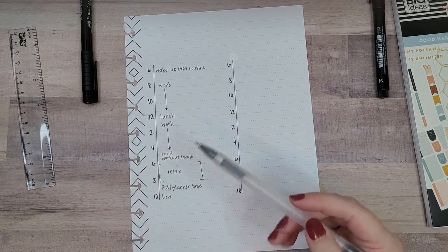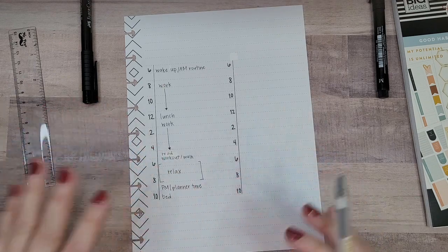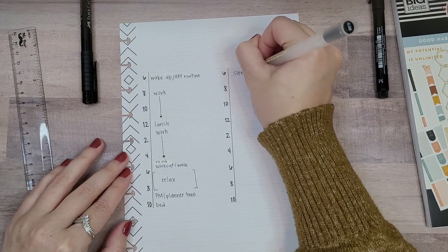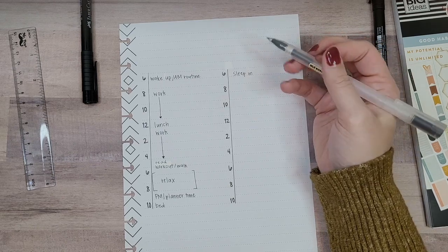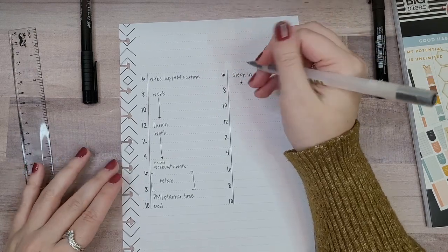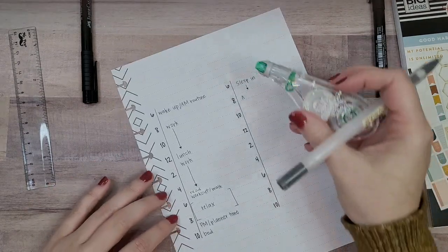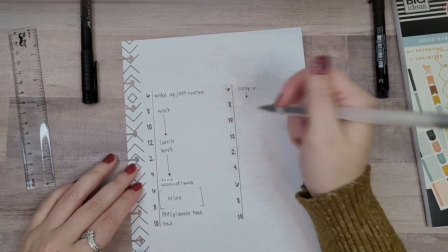Not that reading isn't relaxing, but this will be my extra, just do whatever you want to do kind of time. So there's that. So this will be the weekdays. And then on the weekends, I'm going to put sleep in. And maybe 7, maybe 8, probably 8, just because if I don't set an alarm or anything, I find myself being awake at like 7:30, 8. So I think this is fine. And then this will be, oh, I guess I should write wake up / AM routine, because that's what I wrote over there. And I want it to match. So we'll wait a second there.